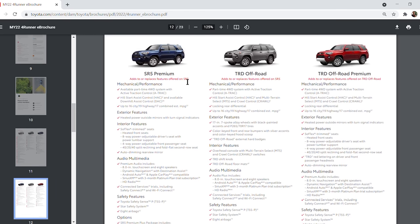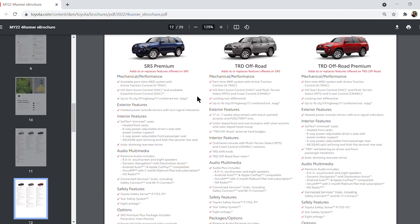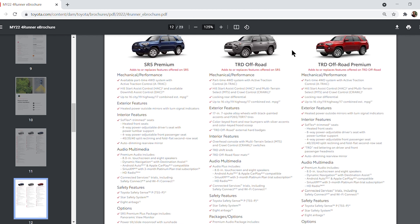SR5 Premium, which builds on the SR5 Off-Road and Off-Road Premium. So again, feel free to look. These are going to have locking rear diff. They're going to have crawl control and multi-terrain select. So those could be important ones.